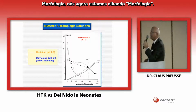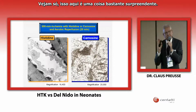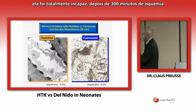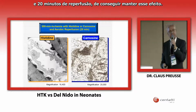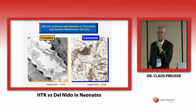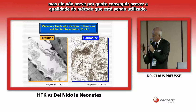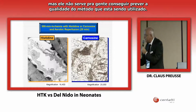Morphology. Now we look at morphology. And it was completely surprising. Although the ATP protection was superior with carnosine, it completely failed after 300 minutes of ischemia and 20 minutes of reperfusion. You see this dramatic disruption of myofibrils. So we conclude, ATP is an interesting parameter, but it cannot predict the quality of the method being administered.